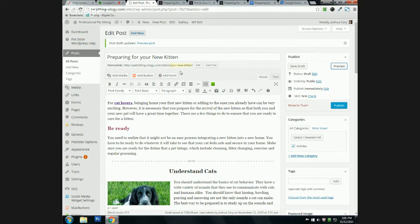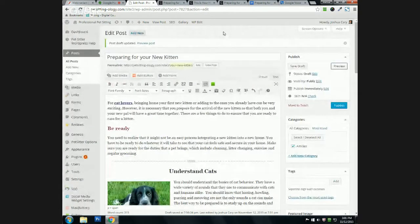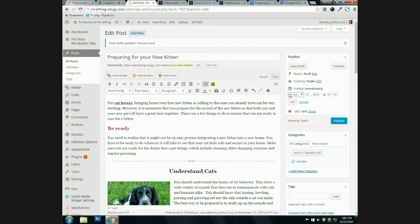So here we have a saved draft. Let's say we love this. We have all of our elements in place. We're feeling good, we're ready to go, but we have one that we just published and we want this one to come out next week. So what do we do? Here it says publish immediately, and it says edit. If we just hit publish, it would publish immediately. But if we edit this, the date comes up and we can dictate when we want to publish this one.